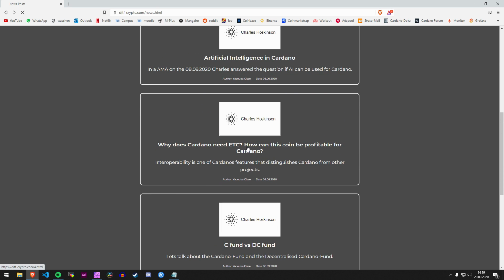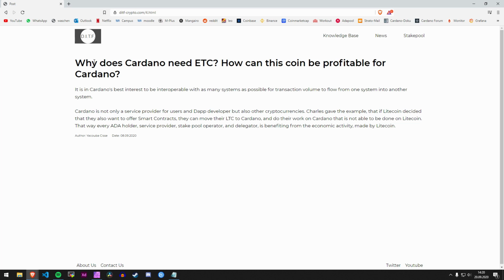Next up, that's also pretty cool. Why does Cardano need Ethereum Classic? How can this coin be profitable for Cardano? I'll just read the article because it's not that long, and if I read it then you will see what I mean.